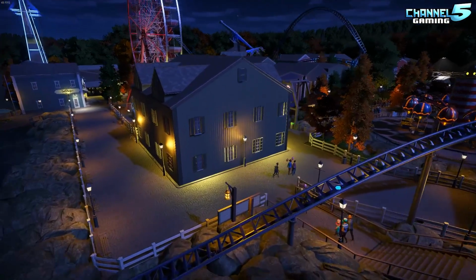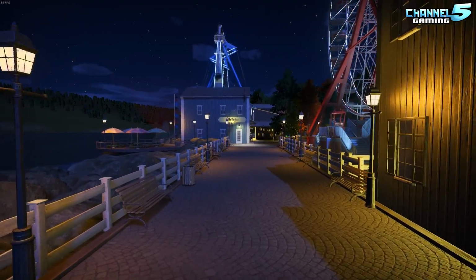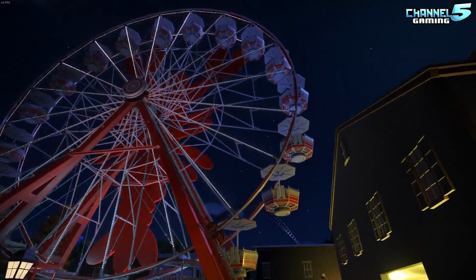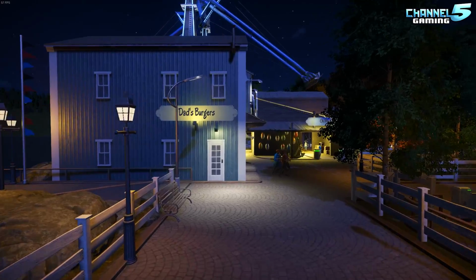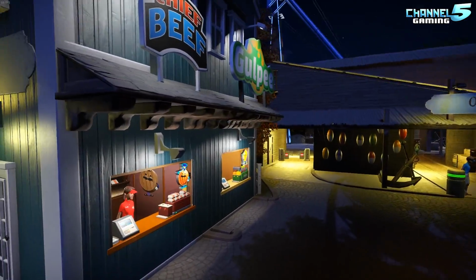See some nighttime lighting for a little bit here. But yeah, we don't have Web around to keep reminding us. Yeah, we've forgotten on a few parks. It is what it is, but as long as we're enjoying the content and we feel fulfilled by the end of it, then we're fine.